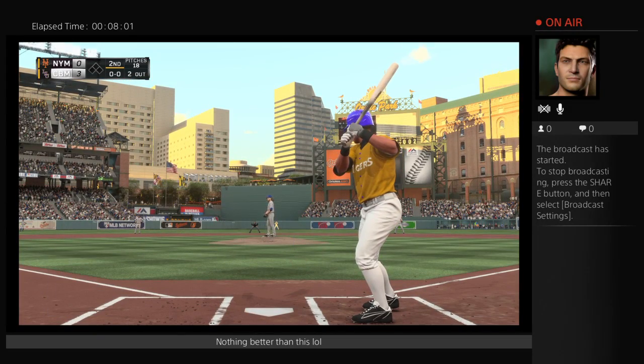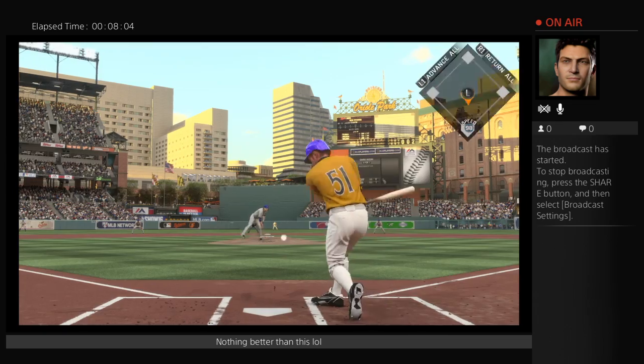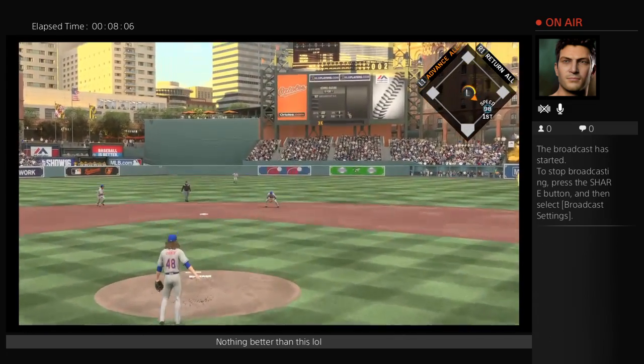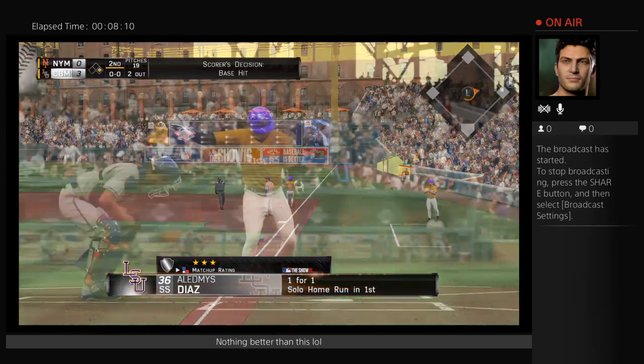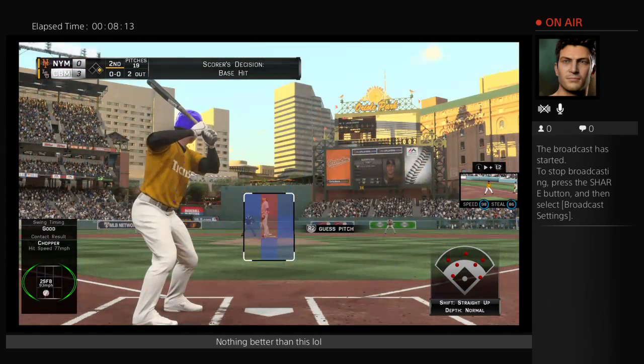First pitch on its way. Ground ball sent back up the middle. Walker's got it, and the throw is not going to be in time as he's able to reach base safely.